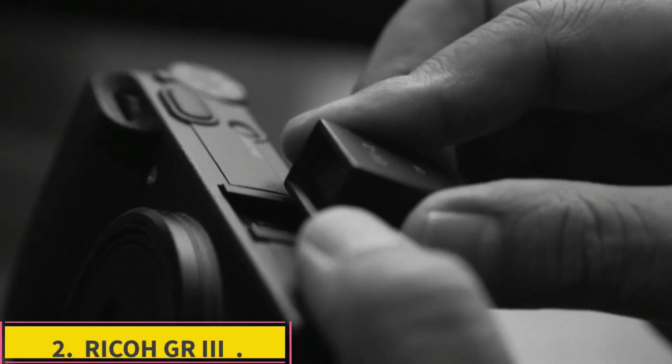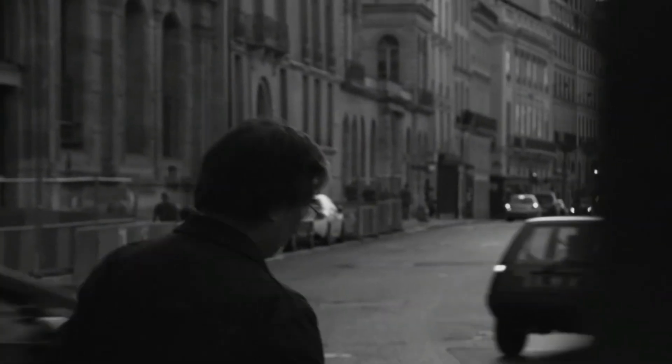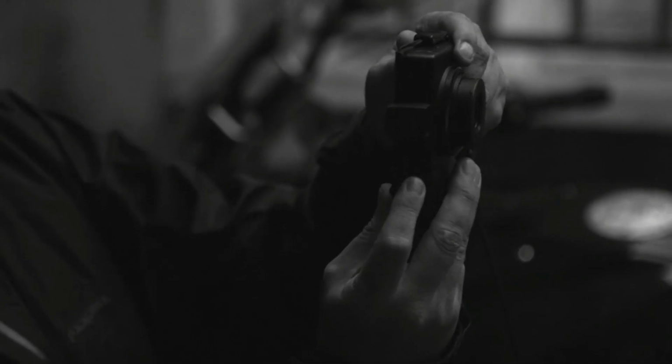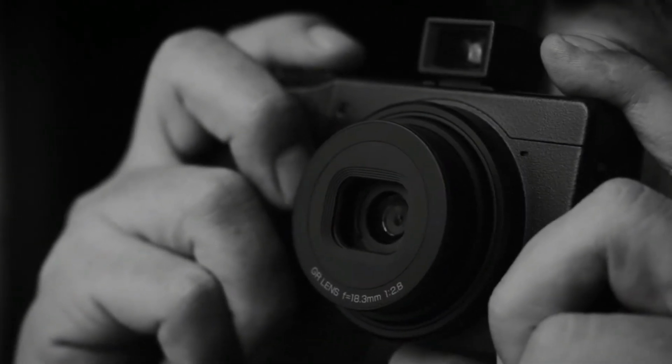Number 2. Ricoh GR3. If image quality is your top priority, consider the Ricoh GR3. It uses a larger APS-C sensor than the Sony RX107, capturing photos with better overall image quality and more dynamic range. Its bigger sensor and fairly fast prime lens make it better suited to low-light situations. Despite that larger sensor, the camera's sleek, minimalist design makes it one of the most portable options on this list, too, so it's a great fit for street and travel photos.